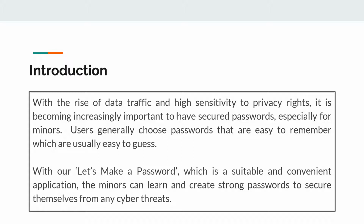Therefore, it is important to ensure programmed features at the time of setting of passwords so that they are set with complete security features. Our application enables us to create strong passwords with checks at each stage of selecting the password itself.